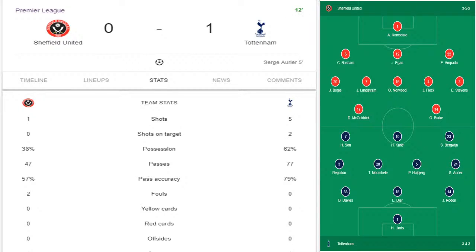Midway inside the Tottenham half. And that's a good header, wasn't it, from Basham? Got above his marker. It's heading towards the far corner. Comfortable head away, but much better from Sheffield United this. Free kick goes in Tottenham's favour. Aurier is fouled right by the corner flag.